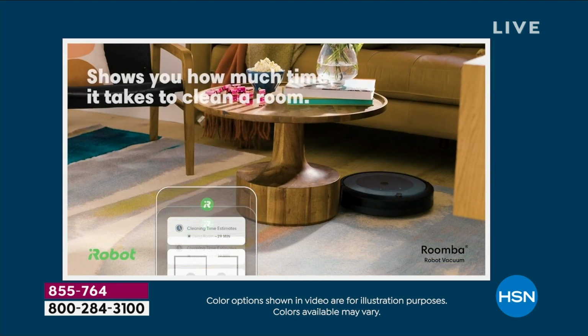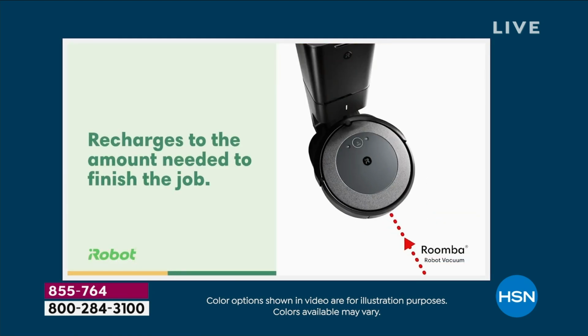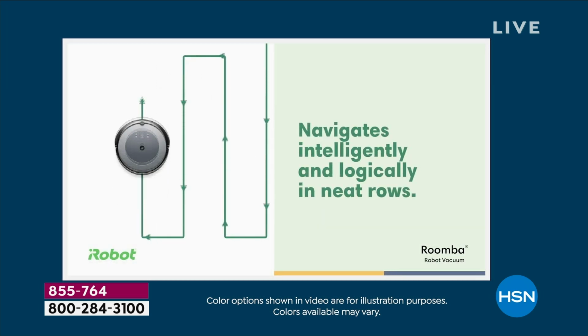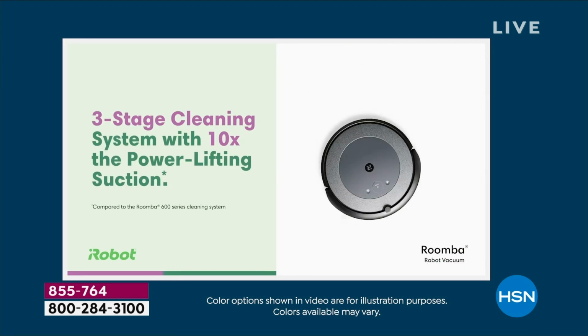Here's the thing. With iRobot, we are a robotics company making a vacuum. Not a vacuum company making a robot. That's a huge difference. That's why everybody says, I want a Roomba. They don't say I want a robotic vacuum. They say I want a Roomba.